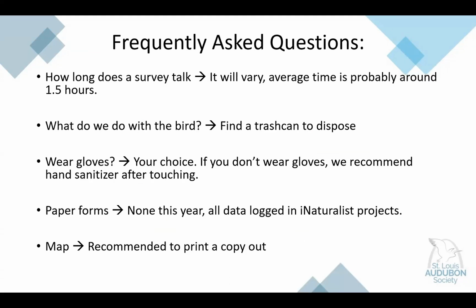All right. So now that we've gone over the project a little more and doing the observations in iNaturalist, let's go over some frequently asked questions. So one question is, how long does a survey take? And the best answer to that is it varies. The average time is probably around an hour and a half, but there's certain factors that might either make the walk shorter or longer. If you're not finding any collisions, it's not going to take as long. If you're finding a lot of collisions, it'll take longer.